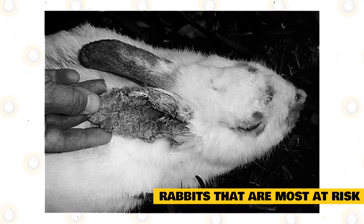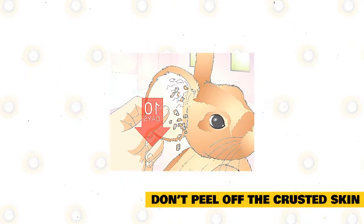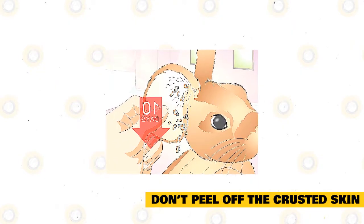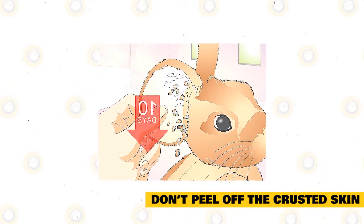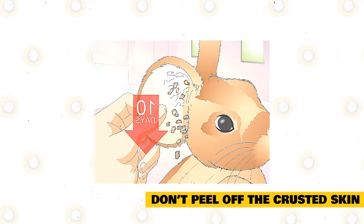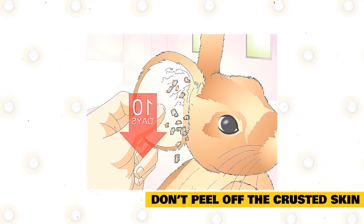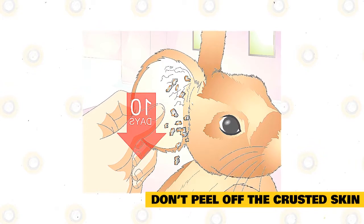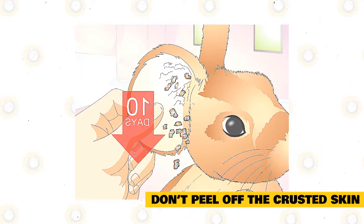However, sometimes we've never had to deal with ear mites in my rabbits at home. Don't peel off the crusted skin. While it may be tempting to peel off the thick, ugly crusting from your rabbit's ears, you do not want to do this. The crusting has closely adhered to the rabbit's skin on the ears. Pulling it off will peel the rabbit's skin with it, which is very painful for the rabbit and can cause cuts that are more easily infected. Instead, you'll want to wait for the crusty layer to fall off on its own.